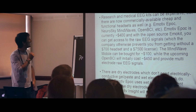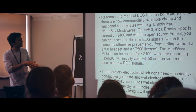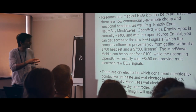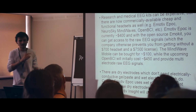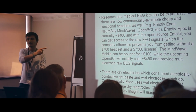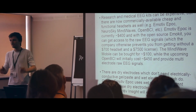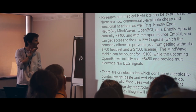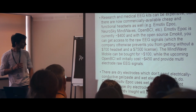Oh, not yet. Before we get to that, you have research and medical EEG, just like with neurostimulation. They're very expensive, but there's also cheap ones. You've seen the Epoc. There's a MindWave, there's OpenBCI, which is really cool. It's coming out, I think you can pre-order it now online. So if you're interested in this, check it out, it's great. It's $400 to $700.